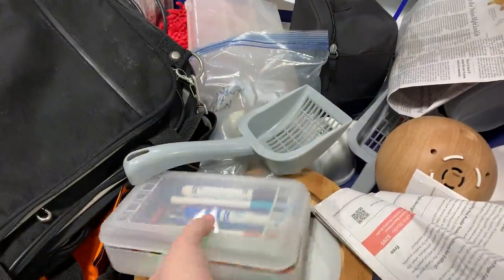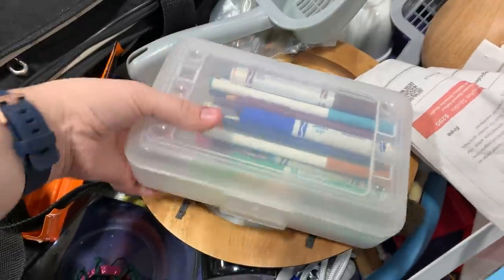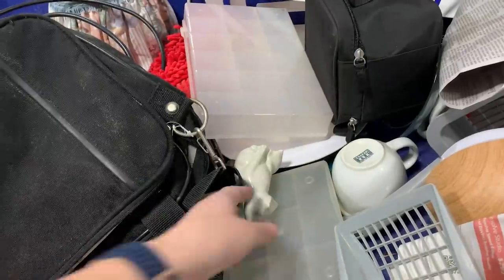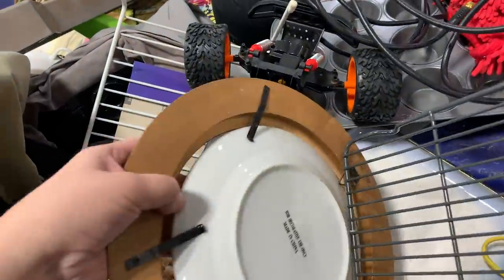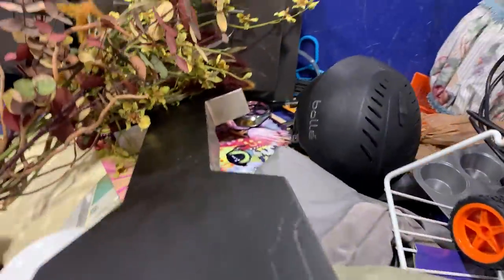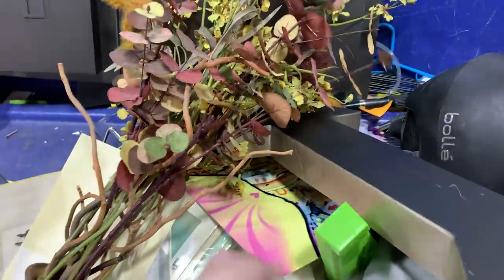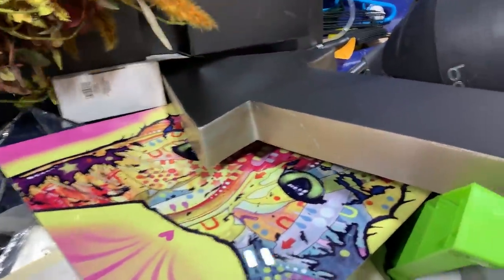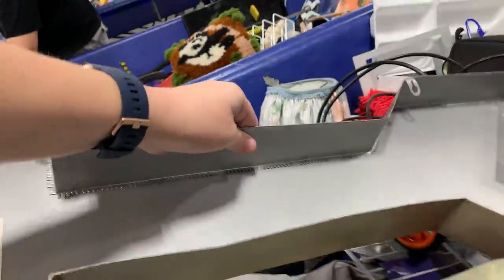Okay, boom shaka raka, nice little pencil pouch here. Just get all your back to school supplies. A diffuser, oh, a cat scooper, a little Fox salt and pepper shaker, another one of these plates. Country life. Nice little purse. Oh, what's this cool thing? Well, there's this arrow. It's kind of cool. Just a big arrow.